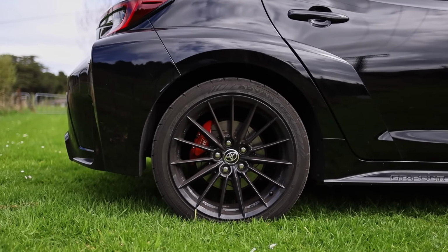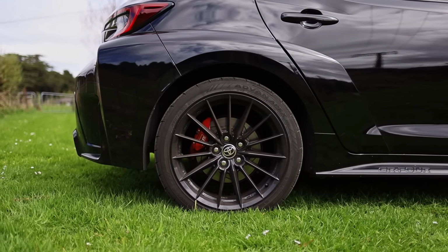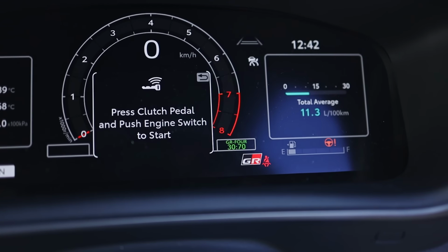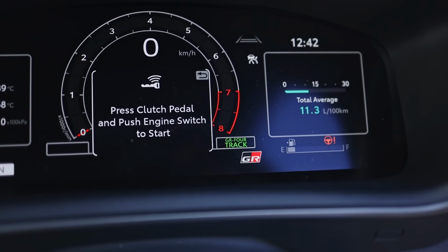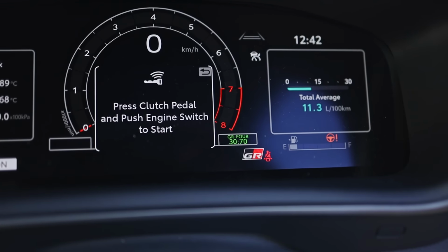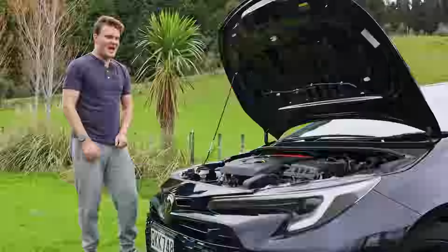Power is being sent through a 4-wheel drive system, which is pretty much fully customizable. In normal mode, you can have it sending 60% of power to the front, but with the flick of a switch in the middle, you can send up to 70% of the power to the back, or in track mode, have it set 50-50. And joy of joys, the Corolla GR comes equipped with a 6-speed manual transmission as the only transmission option.